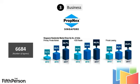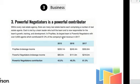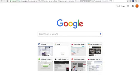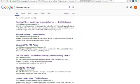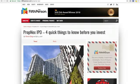This is what they're trying to tell you, and all this information you can get from the business segment or even the summary of the IPO. In case you want to read more in depth, you can just go to fifthperson.com. Fifthperson, you type Pronex. I wrote a piece about 4 quick things that you need to know before you invest in the Pronex IPO. I found some useful information which I think can help you.